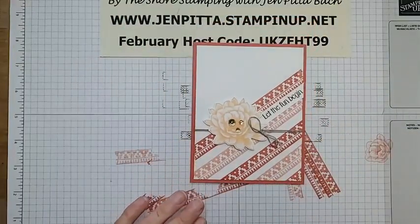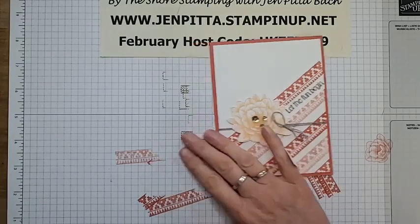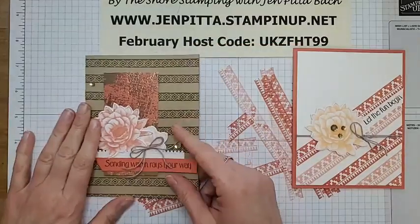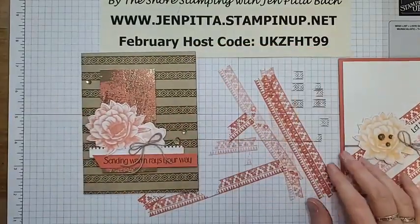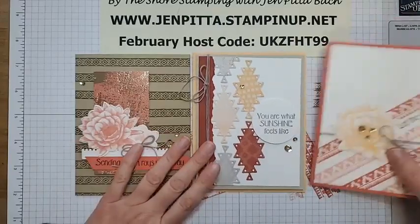And there you have it, our 3 cards for today. I'd love to know which one is your favorite. Let me put them in order. So we did, I know which one's my favorite, but I'm curious to see which one's your favorite. So we have 1, 2, and 3. Which one do you like best?